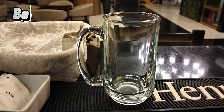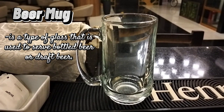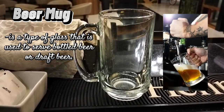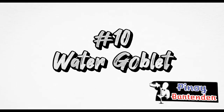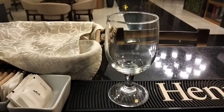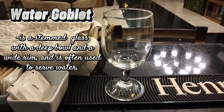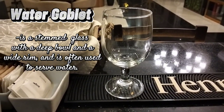Next is beer mug. It's a type of glass that is used to serve bottled beer or draft beer. Water goblet. It's a stemmed glass with a deep bowl and a wide rim, and is often used to serve water.